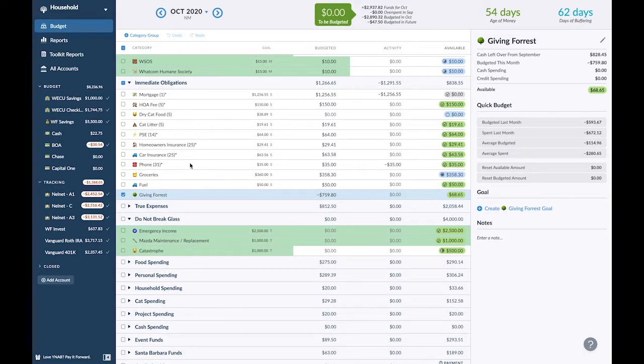I don't think I'll go over these because this is an eyesore to me. It's hard to look at, and I don't get a lot of extra out of it. And then income and expense. Let's look at last month. Yeah. And that is my budget for September in YNAB.